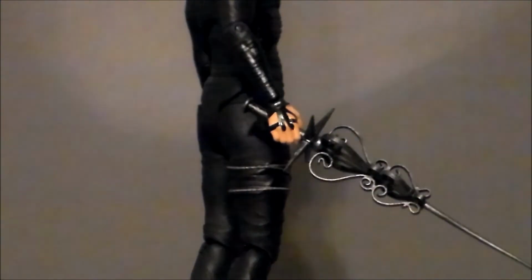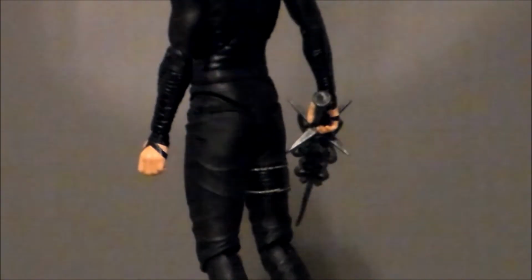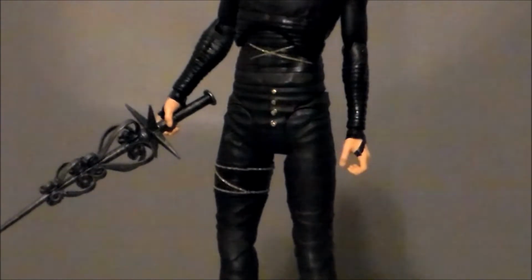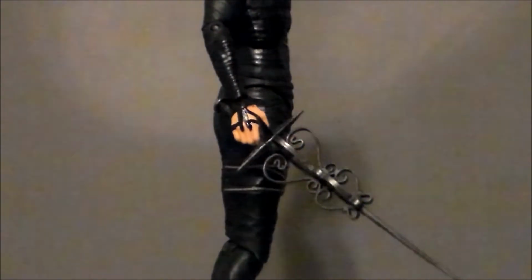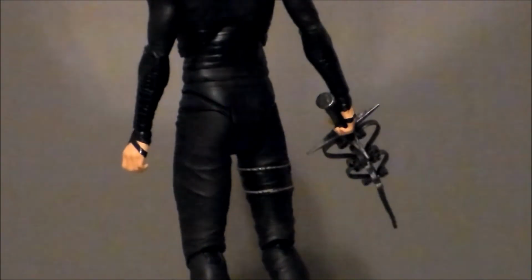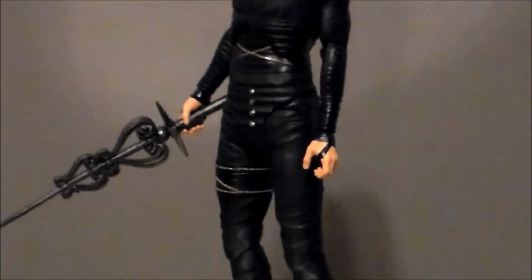And then taking a look at the midsection of the figure, again, sculpted well. I like his accessory piece. The leather straps on his hand look good. There are glossy bits on the leather and flat bits on the leather, which looks good. All the silver buttons look good. The chains, all that looks really, really well done. The accessories are painted well. It's got multiple paint apps on it, which is nice.